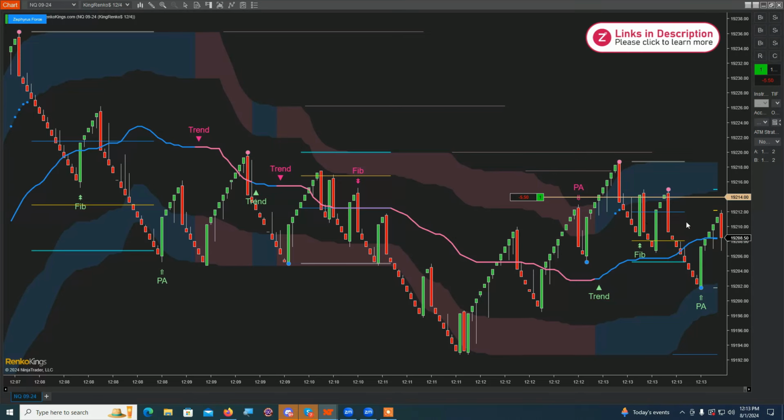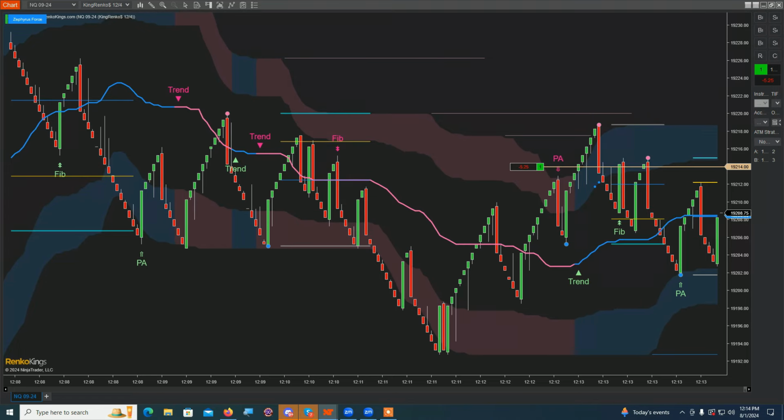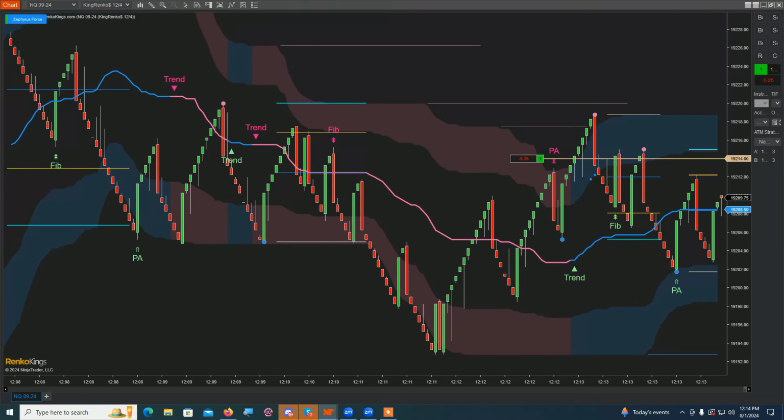So I'm allowing it some room. It is the Nasdaq on a very volatile day, and as long as it stays bullish, I'm going to stay bullish here. If I need to take a loss, I'll take a loss. But for now, there is no reason to take a stop. We are still in a bullish trend. Trend is bullish, right?